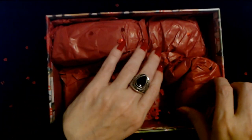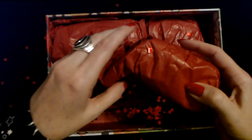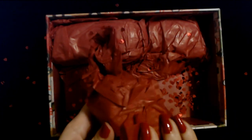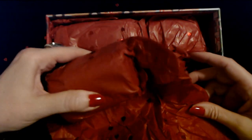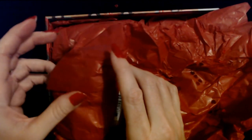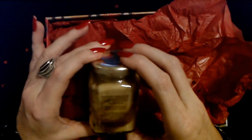Okay. Now then. Wow, we got all kinds of goodies. Oh, this one's heavy. Oh my goodness. I've never seen so much confetti. I feel like I'm in a parade. This is so heavy. This. I've never even heard of it. Wow.